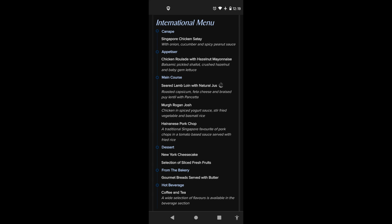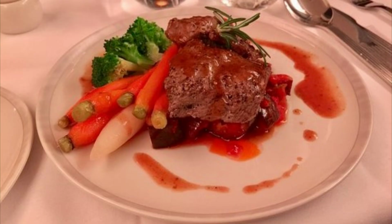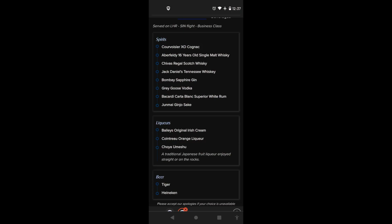Very nice. This was followed by the appetizer and the main. I chose the lamb loin, and this came with the dessert, bread and coffee. During the flight, various drinks are available, all included of course. Guess what I had? It's not on that list. Another Singapore Sling, or should I say a Sling.